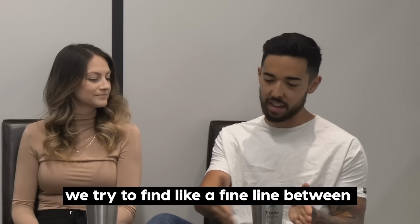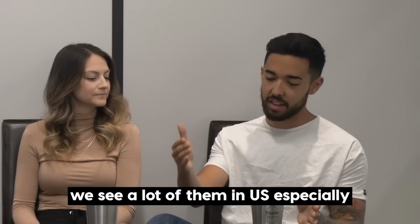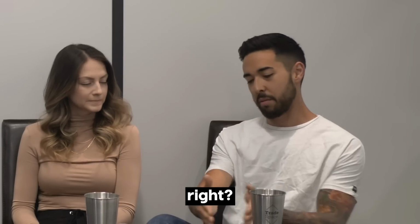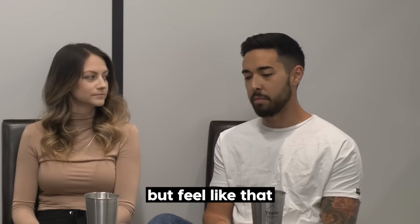We try to find a fine line between really utilitarian vehicles, which you see a lot of in the US especially, and it's blowing up in the US, and kind of like your favorite Airbnb, right? So you want to be right in the middle where you can have all that functionality, especially being 4x4, but feel like you're at home.